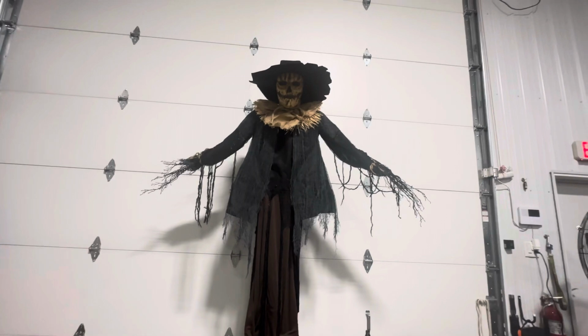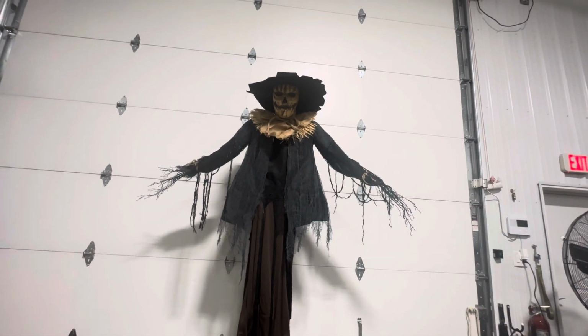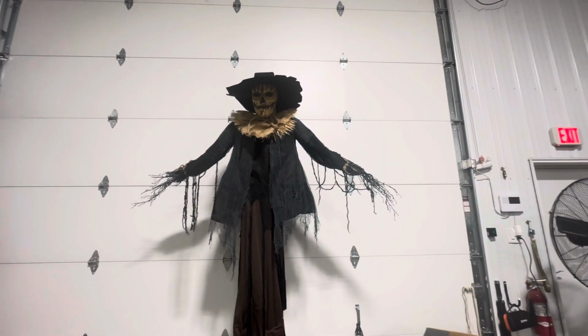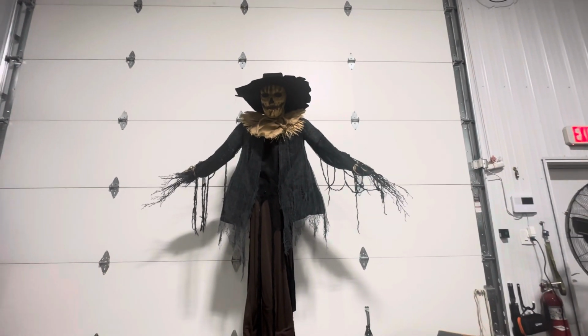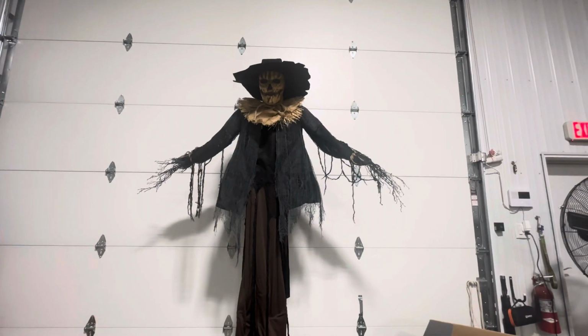I think he is worth that price. I think he was worth how much I got him for. I got him for, I think, probably about 30% off. Mine was a little different because the manager hooked me up. She was super cool. But yeah, I recommend him. I think he's really cool. I think he's an awesome Scarecrow prop.